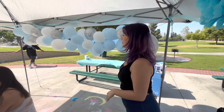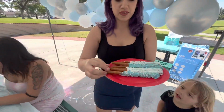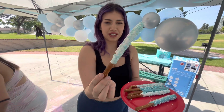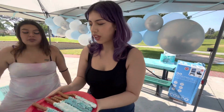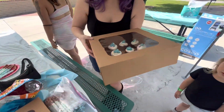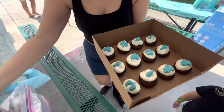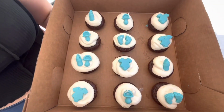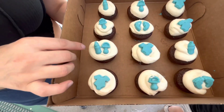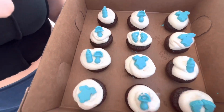Okay, well, heads up, my camera died, so now I'm recording on my phone, but look what I made for the party. We also made foot dip pretzels. Look how cute they came out. Okay. Next thing we made is these little cupcakes. Okay, so we got white cupcakes over here, and they have little baby feet, pacifier, little bottles. I made these chocolates out of chocolate molds too.